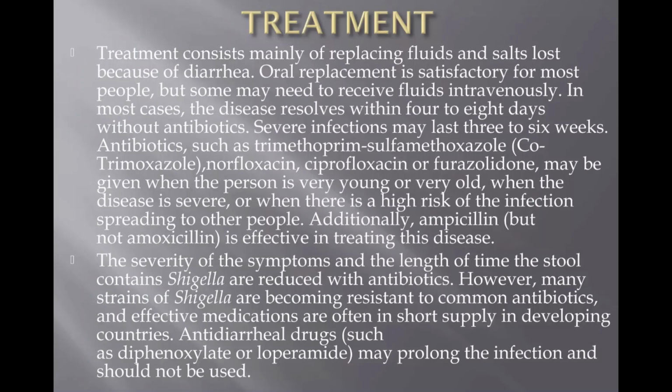Regarding antibiotics, for severe Shigella infection, antibiotics may shorten the length of the illness. However, some Shigella bacteria have become drug resistant. I am also uploading images so you can see which antibiotics are usually used for the treatment of Shigella infection. As I told you, some Shigella bacteria have become drug resistant, so your doctor may not recommend antibiotics unless your Shigella infection is severe. Antibiotics may also be necessary for infants, older adults, and people who have HIV infection, as well as in situations where there is a high risk of spreading the disease.